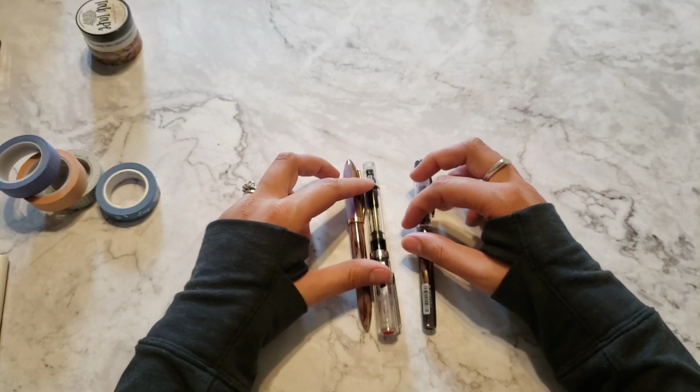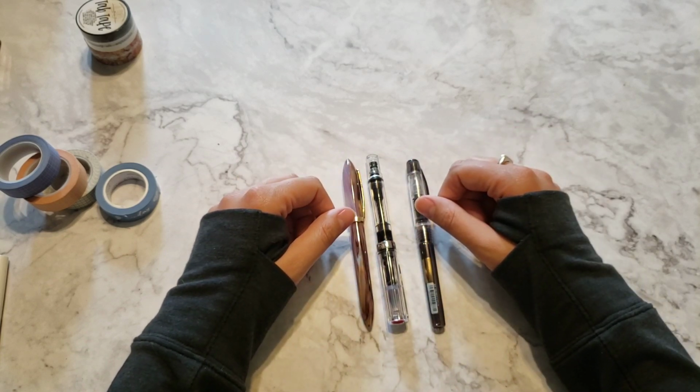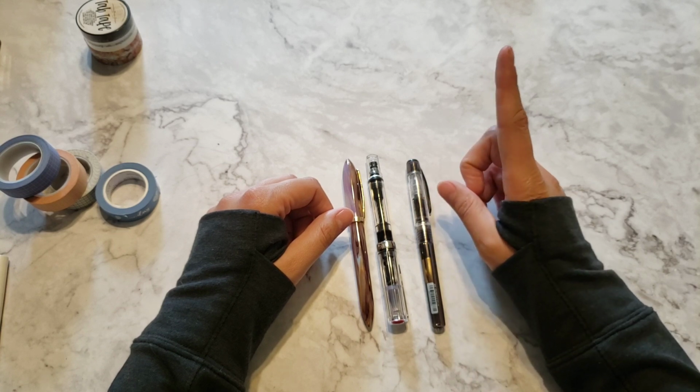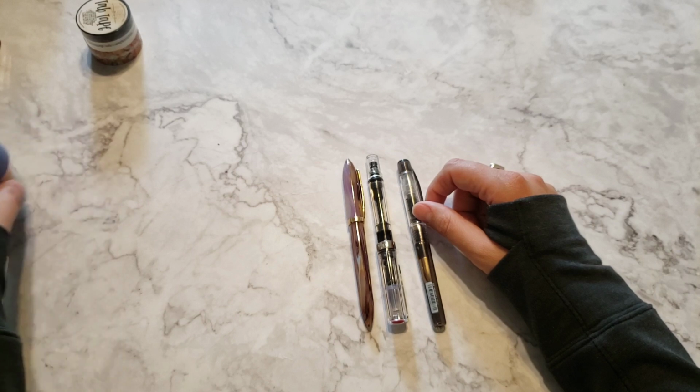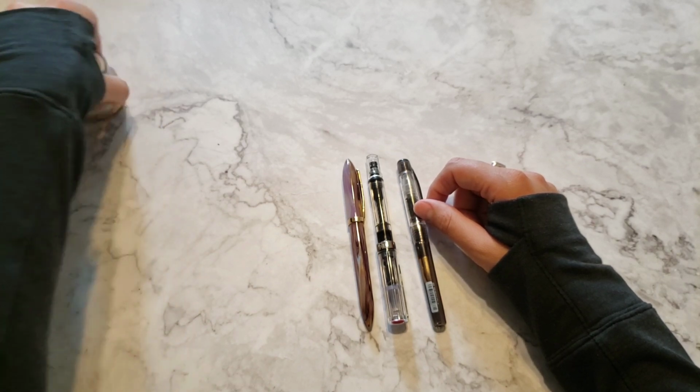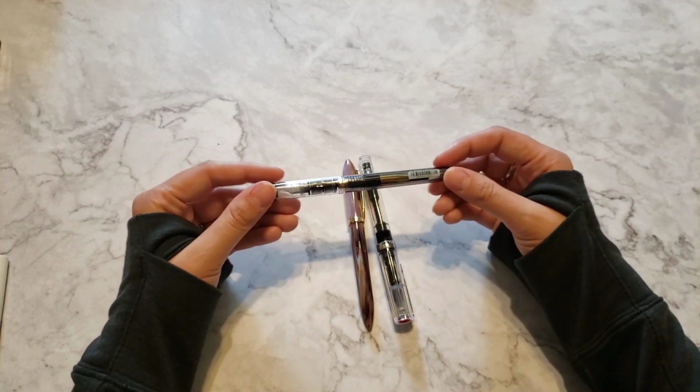Fountain pens. Where do I begin? I mean, they're awesome. They can be awesome. I hear a lot of people complain about them bleeding, but that's not the fountain pen's fault. That is the ink's fault. So I'm going to tell you my favorite ink that does not bleed through, and it's kind of really luxe, and I love it.